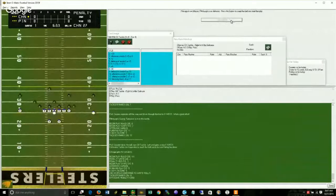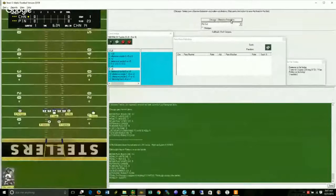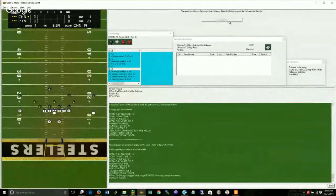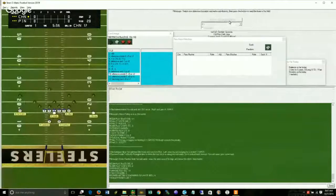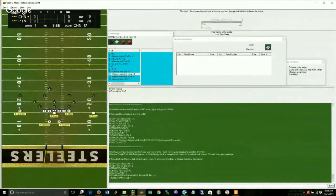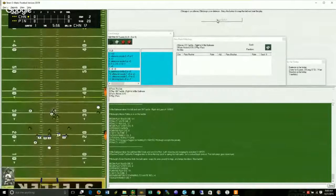1st and 10. Off tackle right to Gallimore. 0-minute zone plus 4, but there's a hold that'll back it up 13 yards. Holding was 15 yards in this era, but because you're close to the goal line, it goes half the distance. 1st and 23 goes for a 3-yard gain on an in-run where there was no blocker.